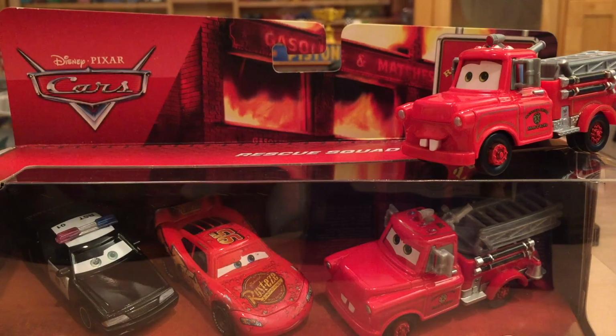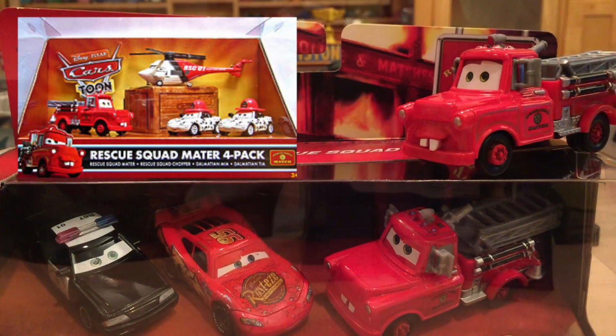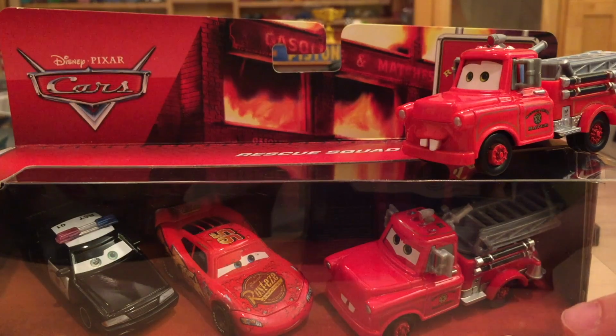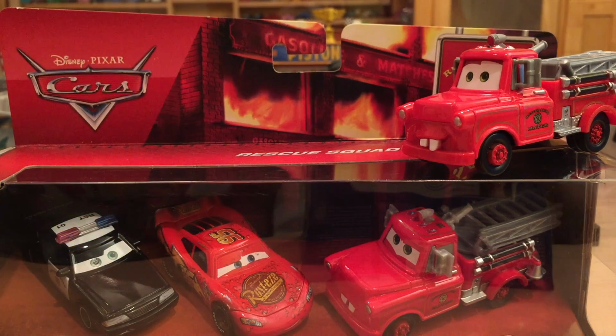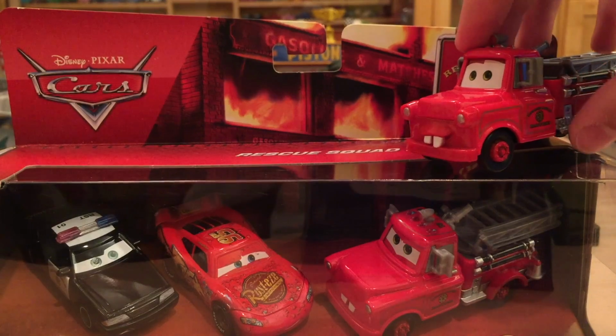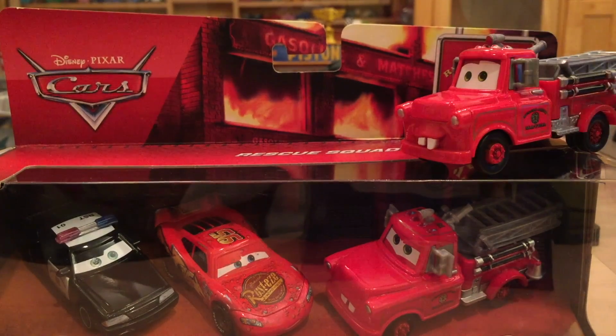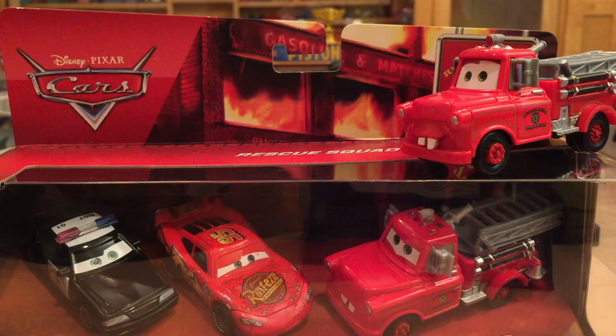Before we move on any further, I have to show you guys the two variations of regular Rescue Squad Mater. This one here that I have loose was only released in a 2010 4-pack, and the one included in the 3-pack here was originally released as a deluxe, also in 2010. I never bought it though, because as a kid, I didn't think it was worth buying another Mater just because the expression was slightly different. As you can see, the one that I have loose has more of a passive expression. The one in the 3-pack definitely has a determined expression.